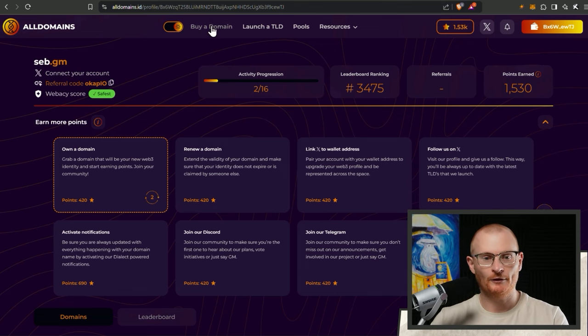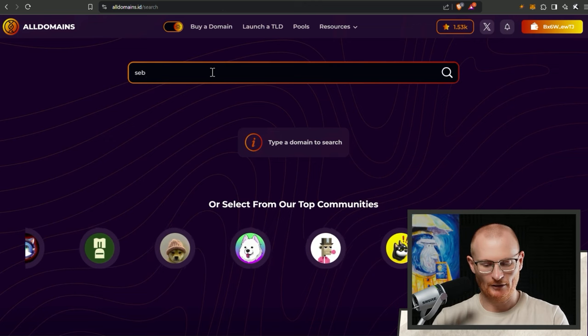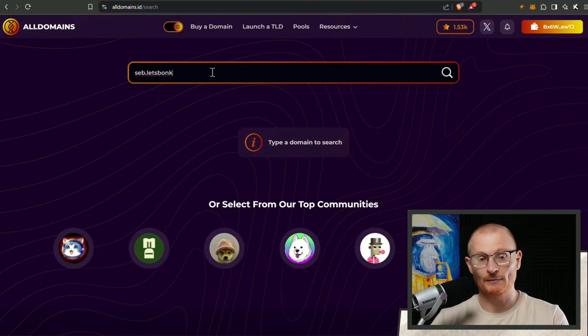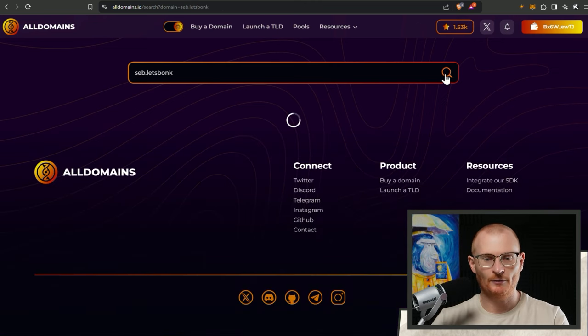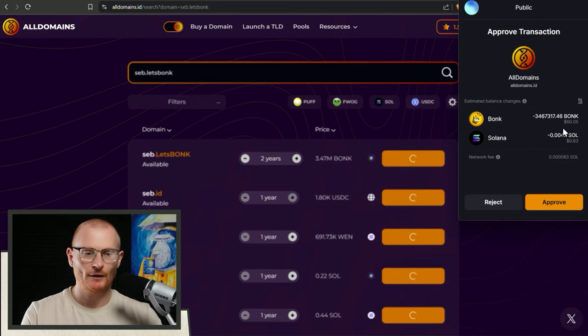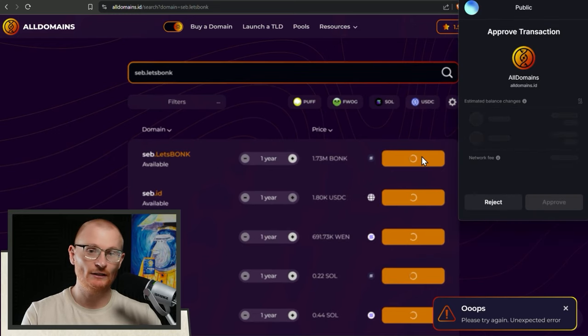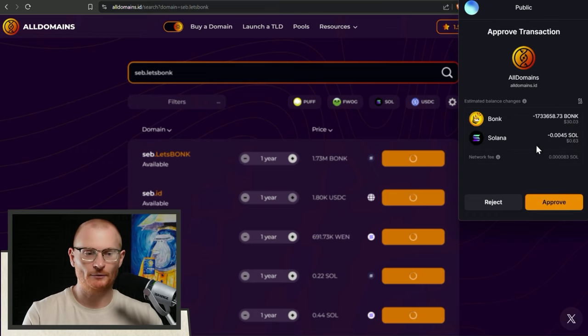buy a Let's Bonk. So we'll go buy a domain and let's see. I don't think this is going to be available, but maybe it is. Seb.letsbonk. Okay, this is available. You can go for 1 year, 2 years, 3 years, 4 years, whatever you like. I might just go for 2 years or 1 year, but we'll go with this. Buy, I mean, this is $60 actually. $60 worth of Bonk, a little bit expensive. We'll just go with the 1 year. Still a little bit too expensive, but I think it's pretty cool to have.